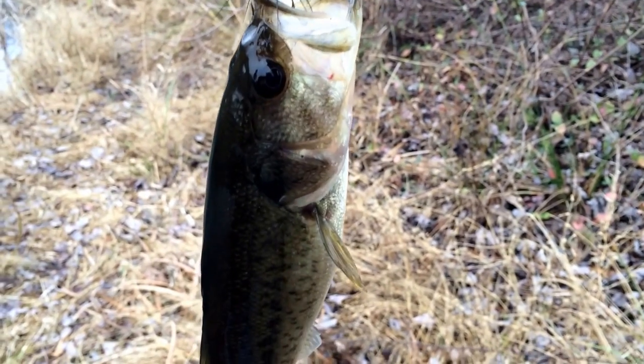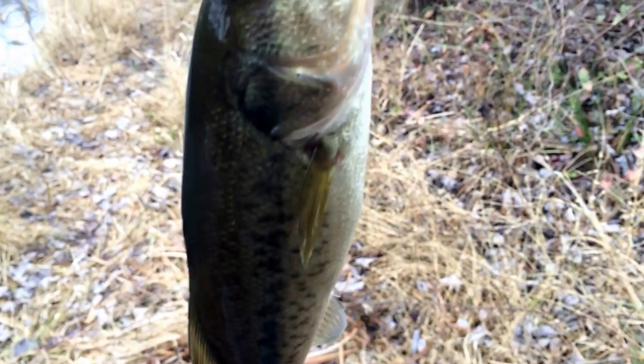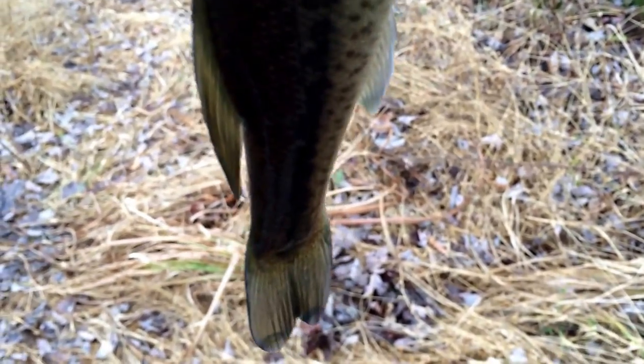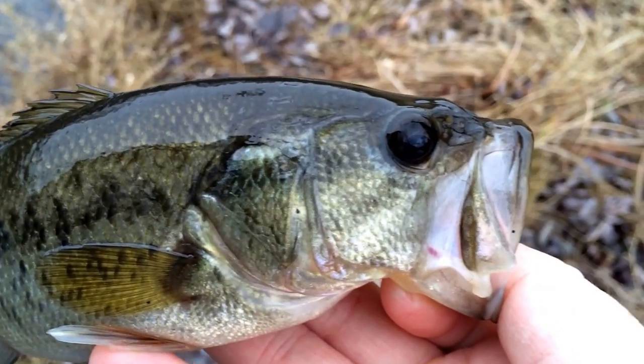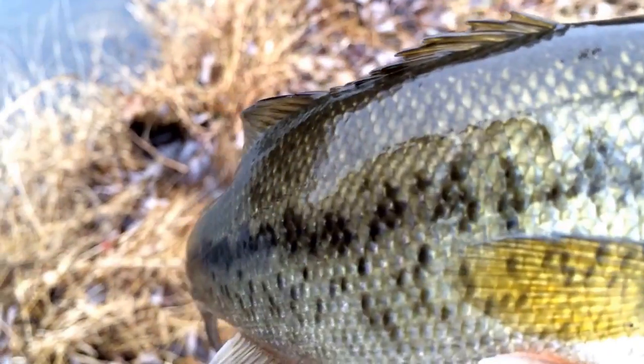The trout I was looking for, but I'll take it. Patience is a virtue, even for a little dink like this on a day like this. Pretty little bass. All right. Let him get back in. Put the colors on this little guy. How beautiful is that? Fins are yellow.